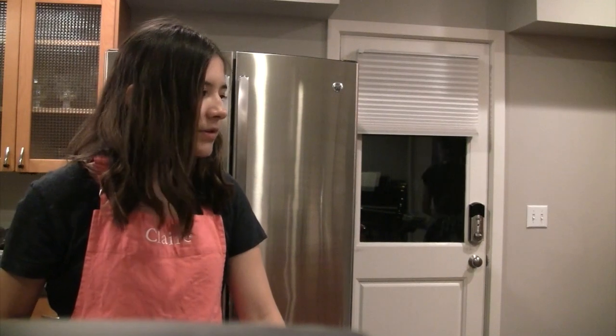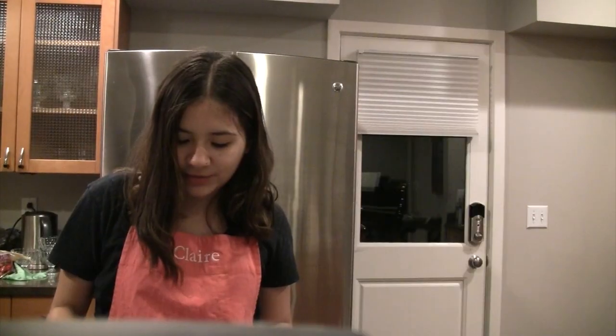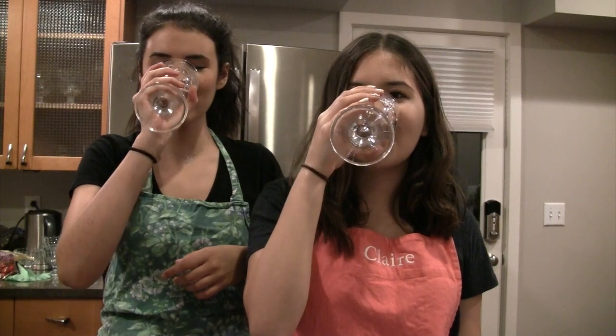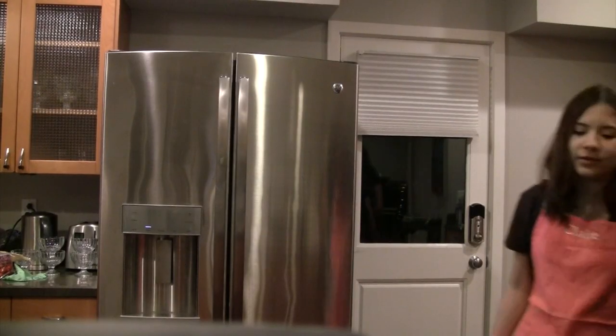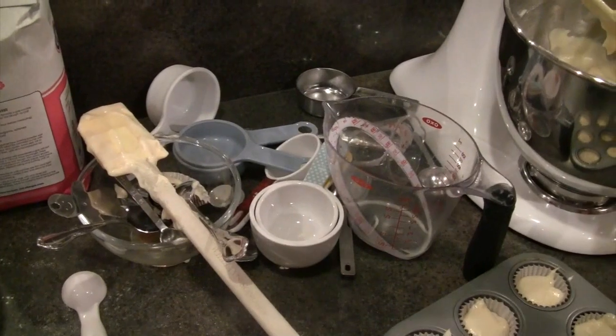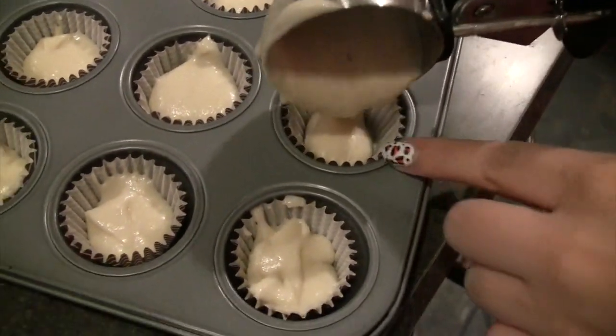Hey Claire, I'm stupid. She forgot to put the ingredients that you need to sift into the sifter. This is typical me. It is really hard to scoop batter into tiny little muffin trays. It's just baking soda. Baking powder and salt. 1/2 teaspoons. They're all in here. Look how hard this is. These are just tiny little holes that don't fit very much.